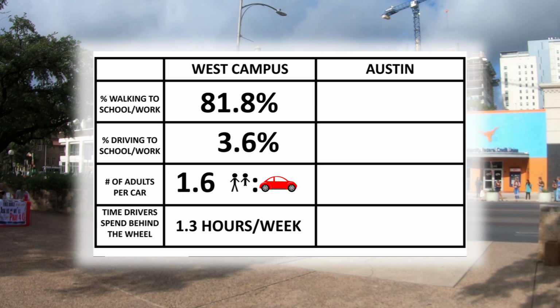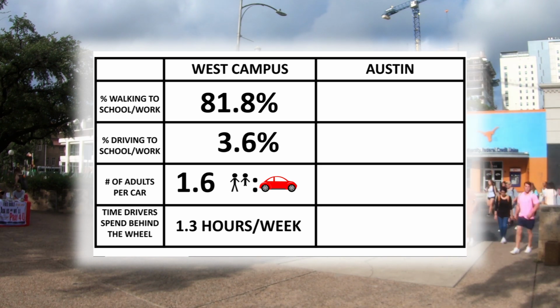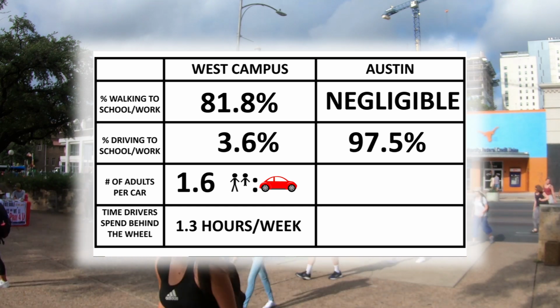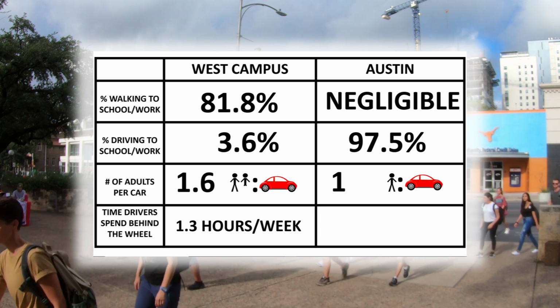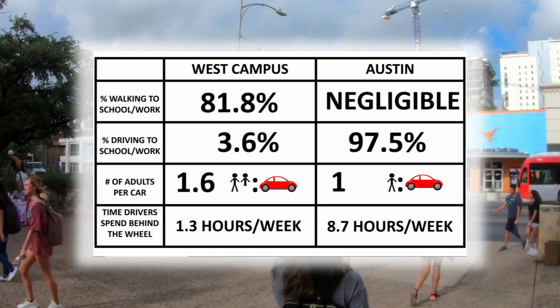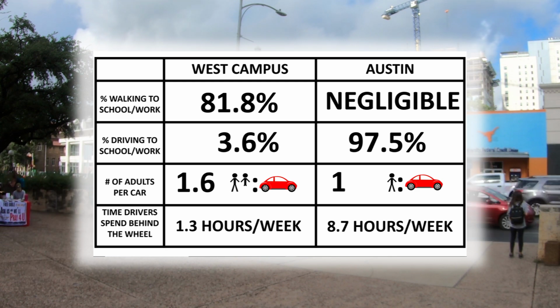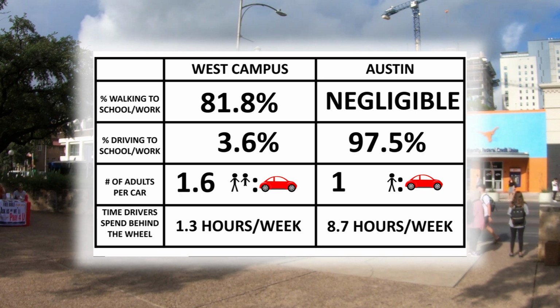For comparison, the rest of the Austin area is almost entirely auto-dependent, meaning that 97.5% of trips to and from work are made by car. For each adult, there is one car, and the average time a driver spends driving is 8.7 hours per week. Living car-free is encouraged by West Campus's urban design, even if it is an island amidst auto-dependent infrastructure.